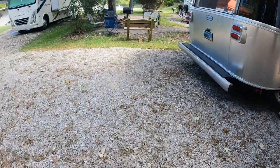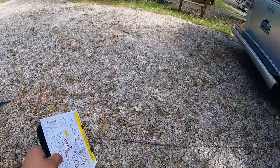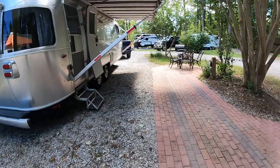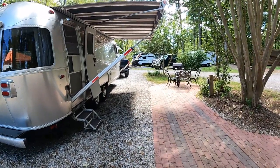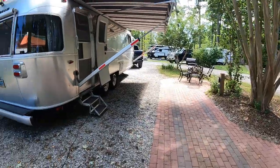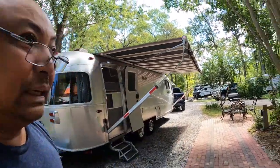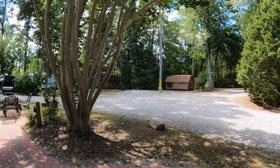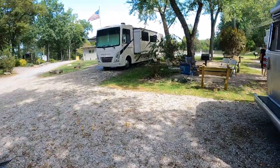Again, there's no dirt. It's this rock stuff they put down, which is really nice. So there's no dust flying around in the RV park. It's a nice park. And yes, I would stay here again, definitely. They have cabins here. I'm gonna go for a walk later, but let me show you the setup.